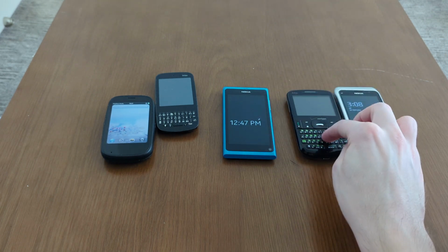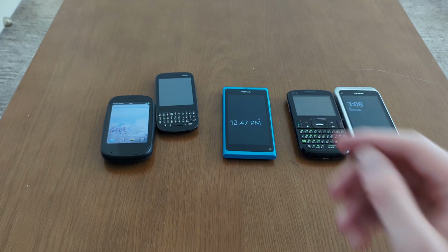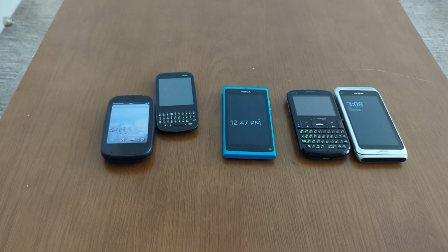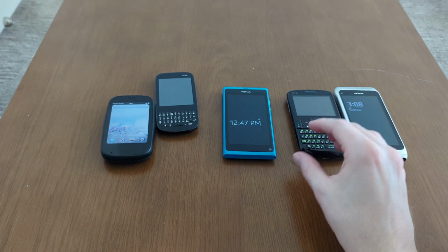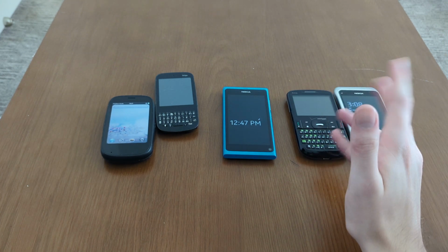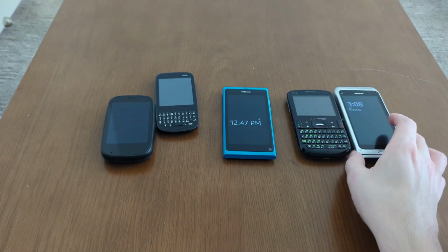terrible to use. It was still better than Windows Mobile, as everything was. Even the clunky Palm OS that came on their PDAs and PDA smartphones like the Treo and Centro. It was just the worst option, but yeah. So even though Symbian was okay, it just wasn't able to keep up with Android and iOS.